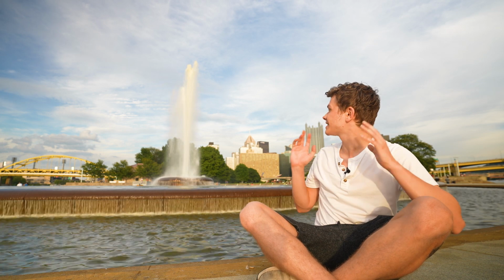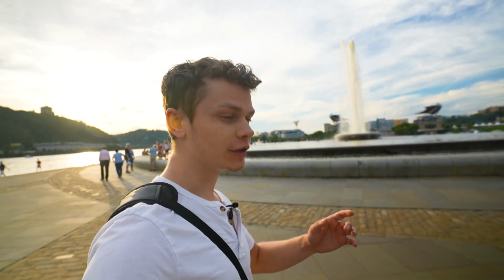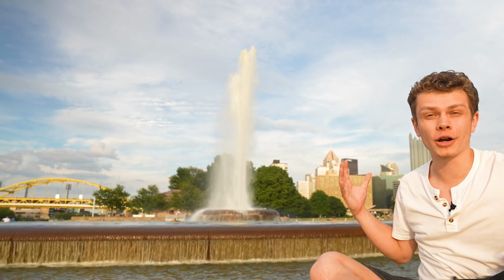And at the end of the city of Pittsburgh, you have this unbelievably huge water fountain. It is so big that when you're walking around it, you feel like you're doing a lap around an Olympic indoor track. You could feel the water from all the way back there spraying all over you. And it is one of the most iconic things to see here in the city.